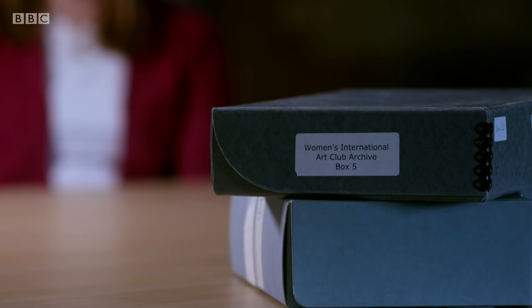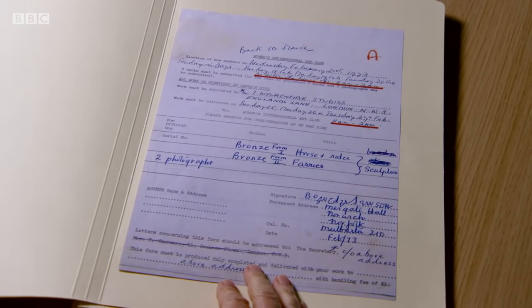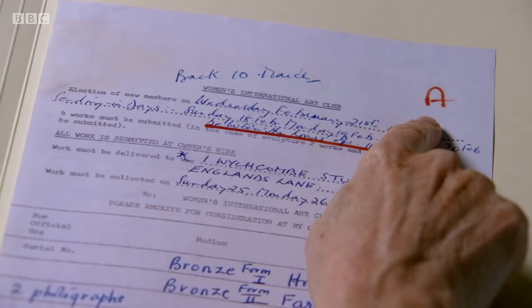So, Una, we know Betty was a member of the Women's International Art Club. What was that? The Women's International Art Club was set up in around 1900, and it aimed to provide an opportunity for women artists to exhibit, because at that time there were few opportunities. And to a certain extent, that remained the same for most of the 20th century. And did Betty have to be a sculptor of a certain stature to be accepted into the club? Yes, she did. There was a selection process, and we've actually got Betty Jewson's application form. It was marked A on it. And that means she was accepted and elected to the club.